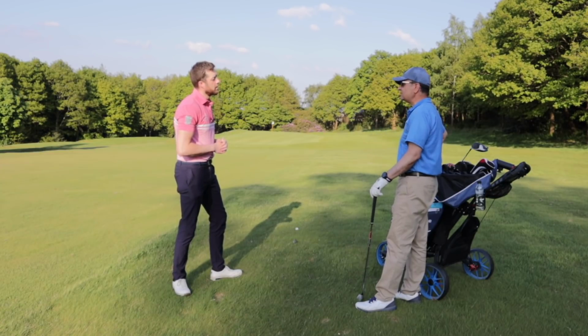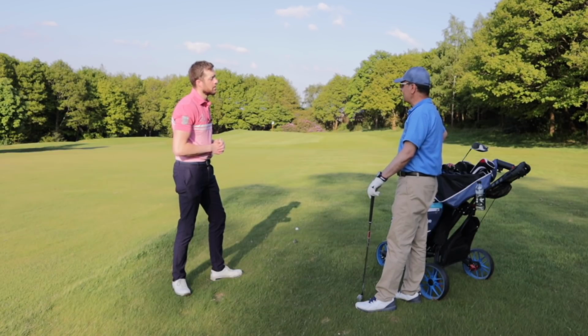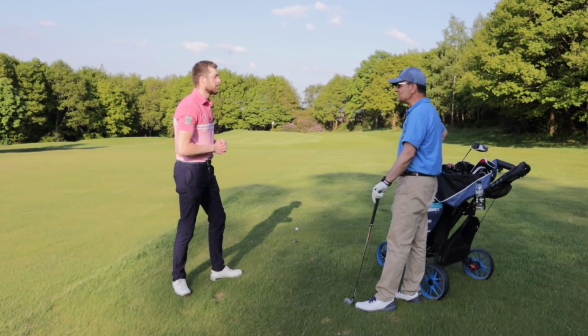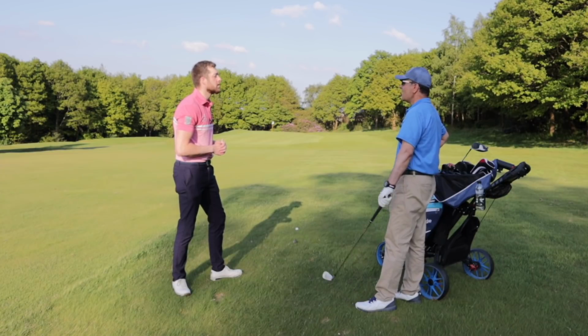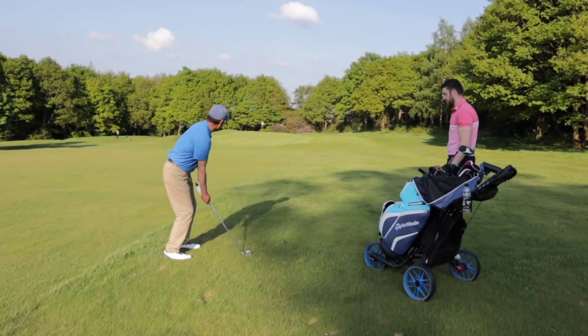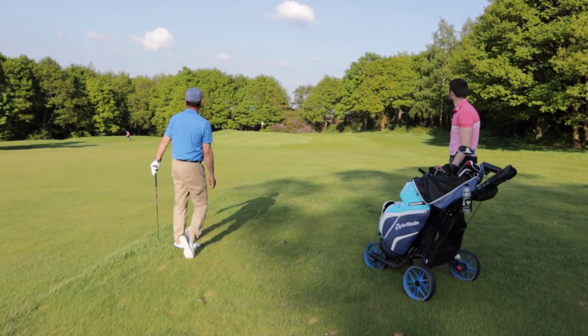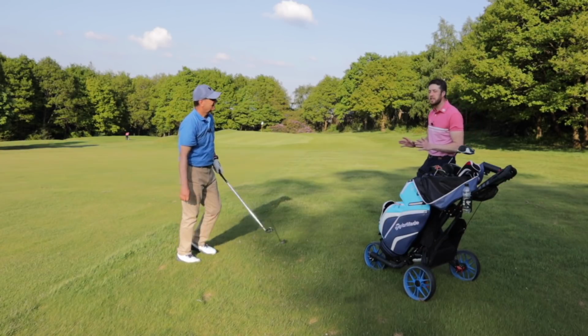I have nothing between sand wedge and pitching wedge, because my sand wedge shot is about 50 to 60, and pitching wedge is about 90 to 100. What I'm going to do, I'm going to use a half shot of pitching wedge. Great shot. Well done. So you've got good control of the distance there.